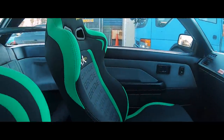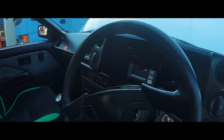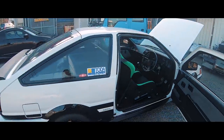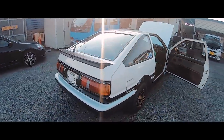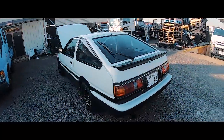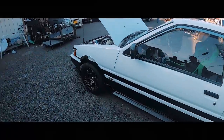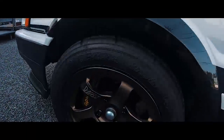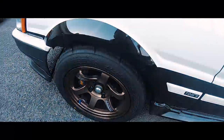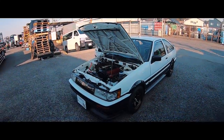Running F-Con V-Pro, as they all should. I literally had another one that was just here. Just as clean, just had a different set of wheels on it. And Endless brakes. This one has 15-inch TEs, but with APs. I just love his 86s.